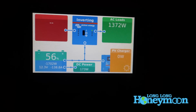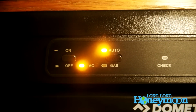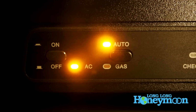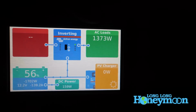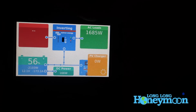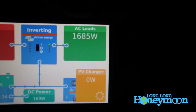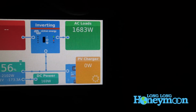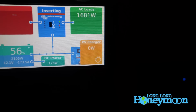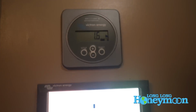Our refrigerator is on gas right now. If I were to switch it over to AC electricity, watch what happens. We're going to see the impact of turning on the refrigerator, or switching it from propane over to AC. So now we're drawing 1700 watts of electricity. So you can knock down even a hardy lithium ion bank of batteries pretty quickly if you run this sort of stuff. So we actually never use our electric water heater.